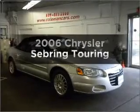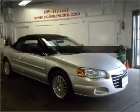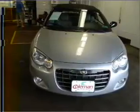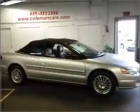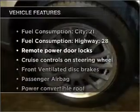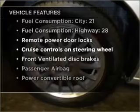Presenting the 2006 Chrysler Sebring. This is the set of wheels you've been looking for, with a reliable six-cylinder engine connected to a smooth shifting automatic transmission. Stand out from the crowd with premium wheels. And with these notable features, you won't want to miss out on the opportunity to own this amazing ride.